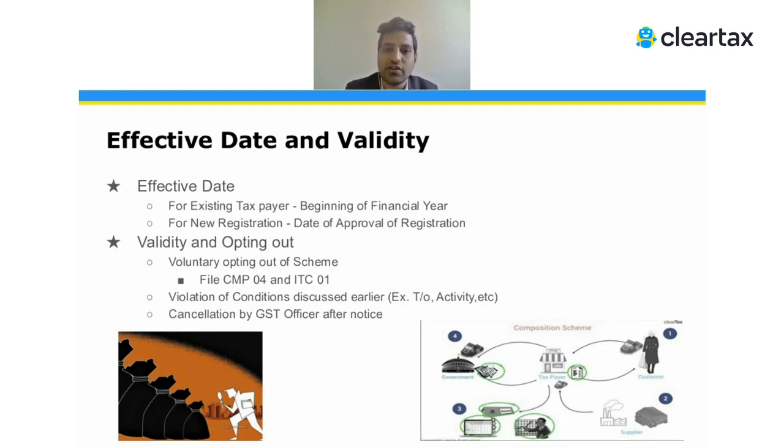The second case when you will be opting out is on violation of any of the conditions. Example, turnover. If your turnover crosses 1.5 crore, you have to make an intimation under CMP 04, declare the stock in ITC 01 and opt out of the scheme. So that is also one of the reasons for opting out. If any of the conditions are violated, again you have to opt out. Or if you want to undertake a prohibited activity, like if you want to start manufacture of ice cream, you will not be allowed to. If you want to do that, you have to opt out of the scheme.